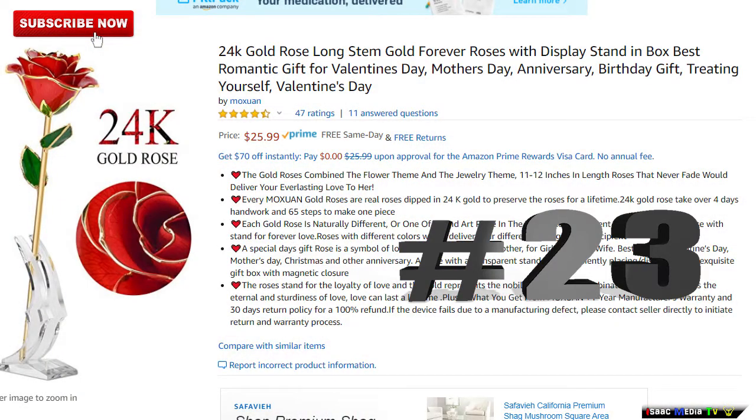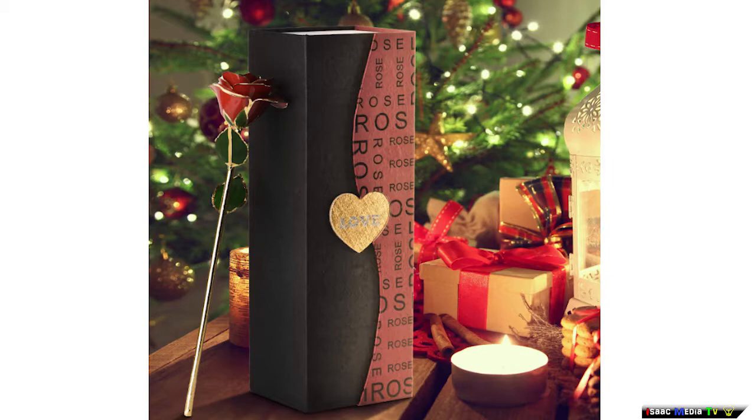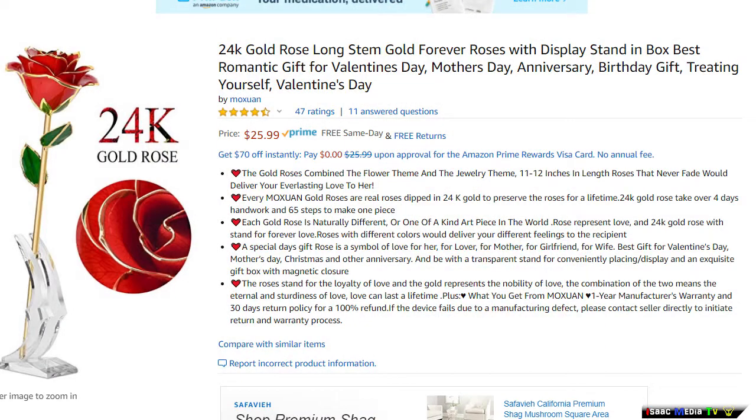Next, consider getting her a beautiful 24 karat gold rose with a long stem. It's about 11 inches. It has 44 reviews with an average rating of 4.5 stars, and at the time of shooting this was $25.99 USD.